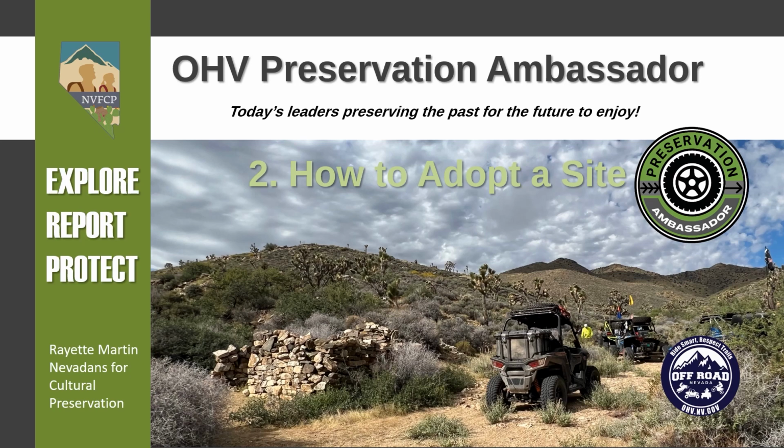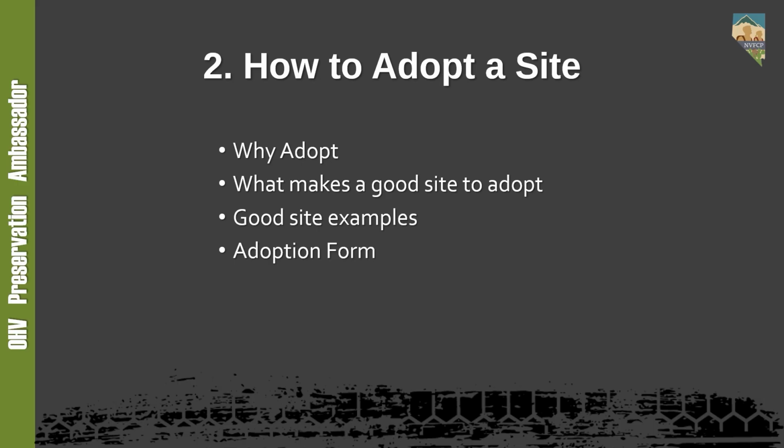Welcome to Section 2 of the OHV Preservation Ambassador training, and this is how to adopt a site. We're going to go over why you want to adopt a site, what makes a good site for adoption, some good site examples, and the adoption form.